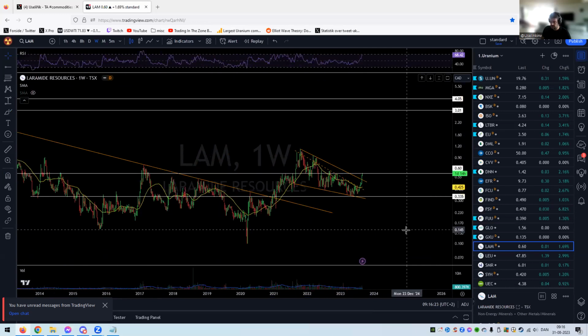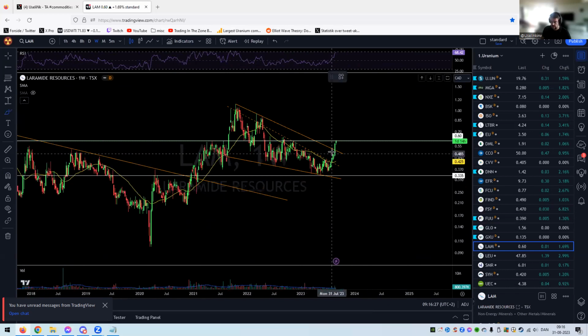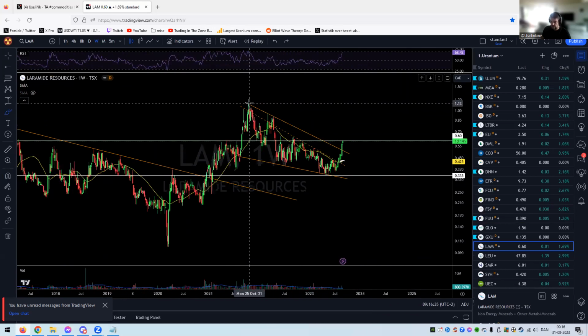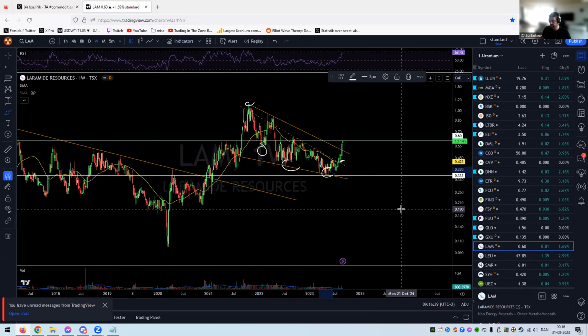What's happening now for LAM is that we had the breakout here last week. Beautiful, above the 30 weekly, which is coming up now. Beautiful. Again, let me show you again. This is the top, right? What do we have? 1, and we have a 2, and we have a 3.